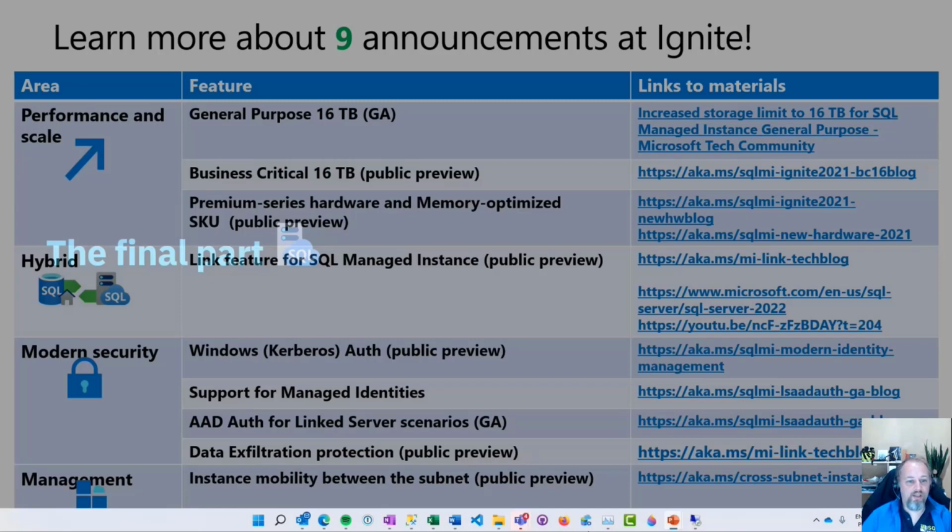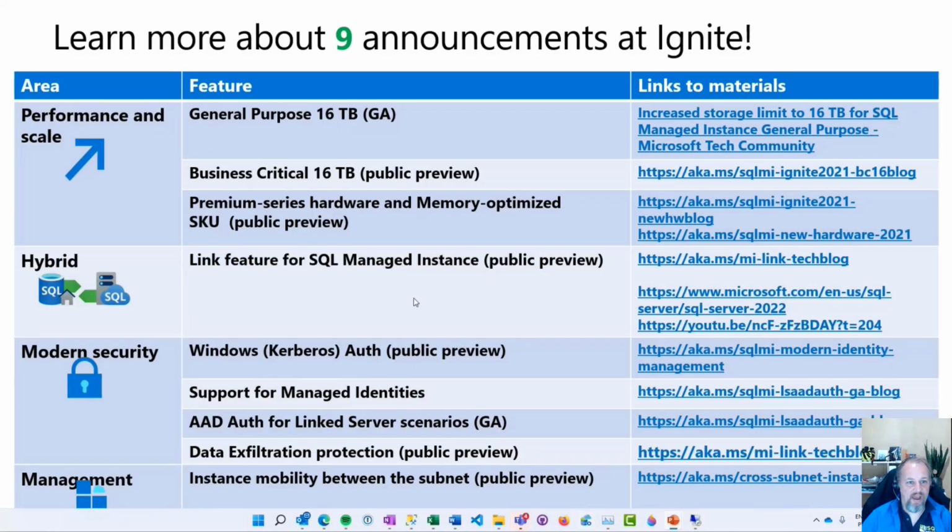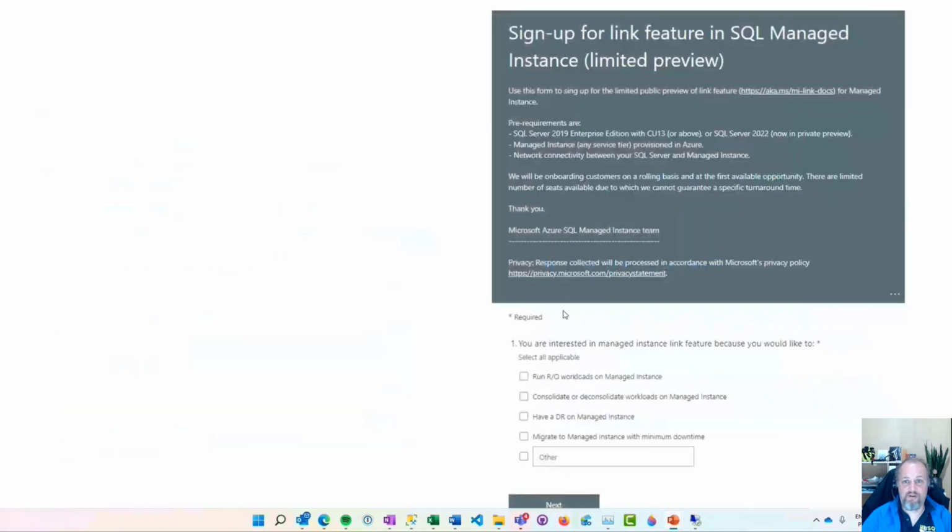Now, what we announced, besides all the stuff I mentioned, is one thing I didn't mention, this part, mobility. You can now, in public preview, start moving your managed instances between the subnets. So if you want, you can create a new subnet and move your managed instance. This was also a big request from the customers, and was not available until 3 weeks ago in the preview. Otherwise, that's all I have.